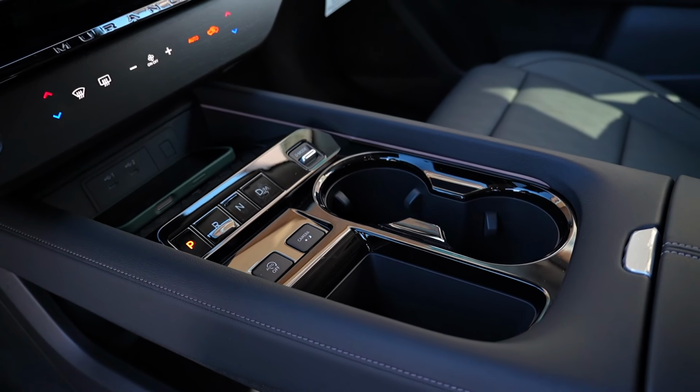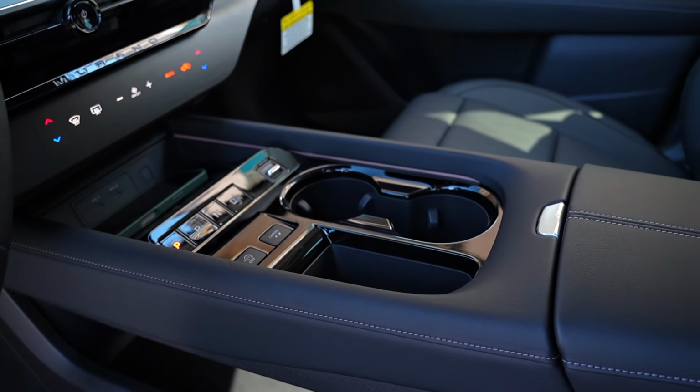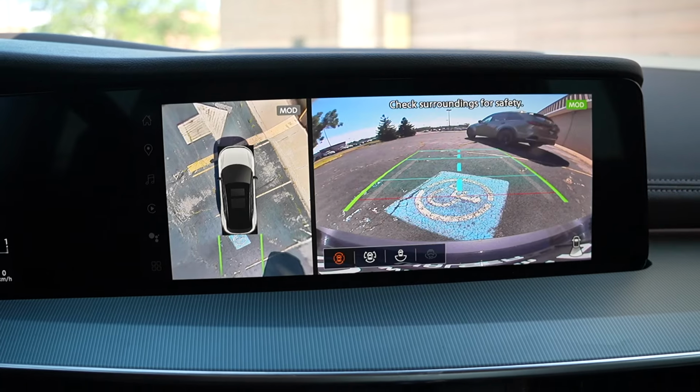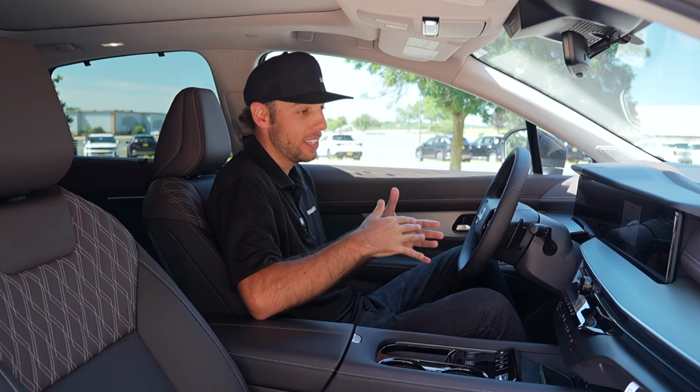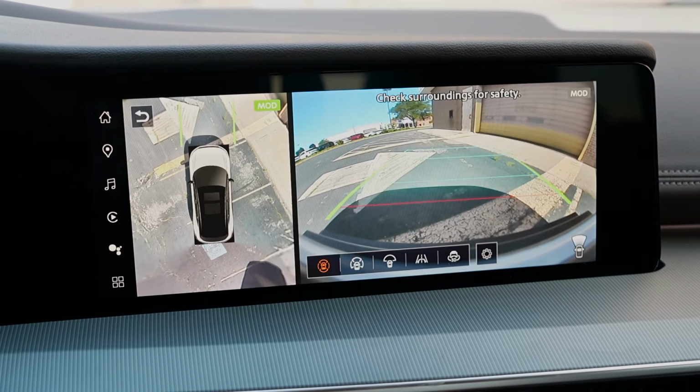So reverse drive, you just click it with a foot on the brake. The backup camera, like I said, when you put it in reverse, pops up, shows the full look around the car. It is such a good screen. It looks great, easy to see, and it's crystal clear in there as well.